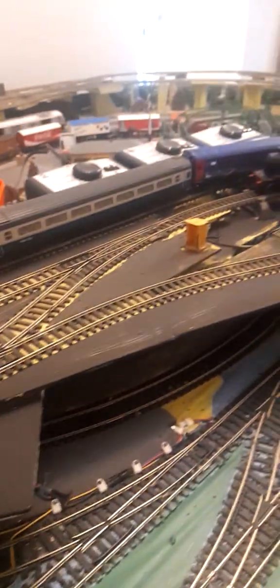But yeah, this is 67029 Royal Diamond. We've got 34003 Plymouth, 47568 and 34041 Wilton. Now she's going pretty well. We're just going to use that track 1 as a main line. So the Heritage will not be running on track 1. And she has derailed, which means I have to now unplug it because she has now cut the power, which is absolutely typical.